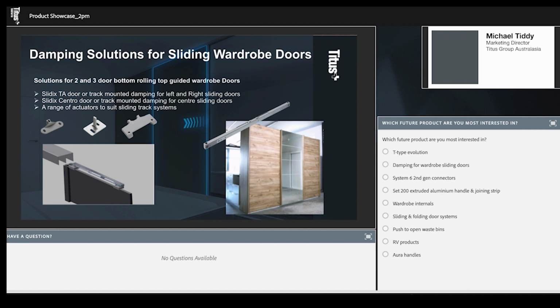So we're looking at both a double door solution as well as a central door solution, a three-door solution. That's very close. We'll probably be able to bring that into the country prior to June this year.